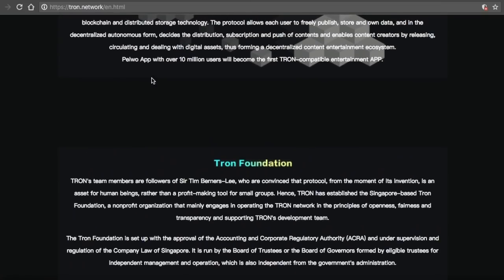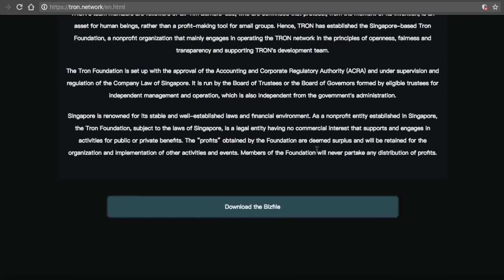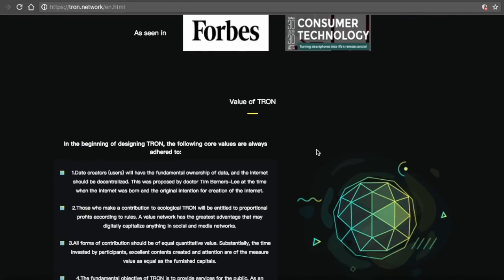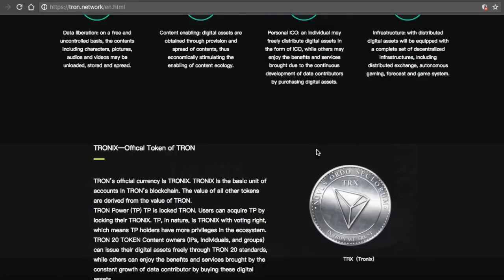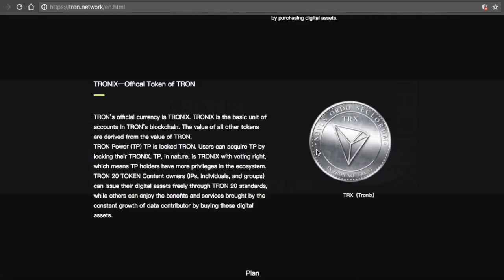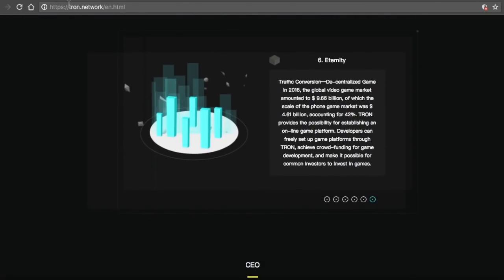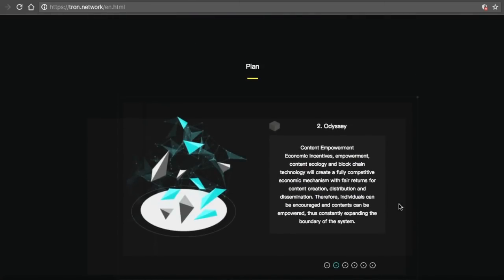So this looks like a really promising technology and approach moving forward, and it could be something really big out there. And as you can see, major publications such as Forbes, Consumer Technology, and some other big players out there have been speaking about it. It's been picked up on some major publications, and it only seems to be getting bigger with time. I'm not going to bore you guys to death, but definitely have a look at their website, which is tron.network, and you can read more about it, as well as their plan and how they plan to move forward.